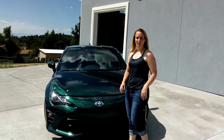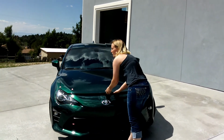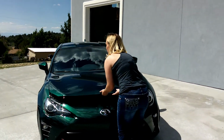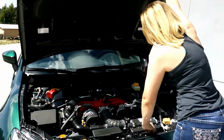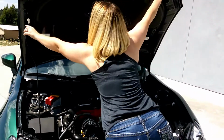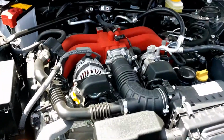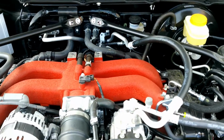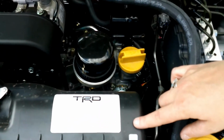Alright, so we're going to go into the engine bay of this car. One thing that is really awesome with this car is the hood is all aluminum, so it is very, very light. So here's the Subaru part of this car. Nice little boxer engine. This one has the TRD upgraded air filter on it.